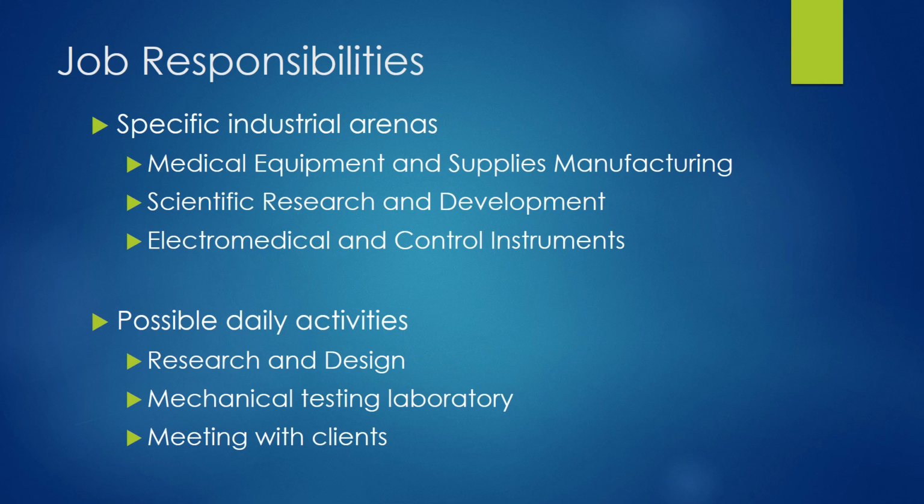Some specific industrial arenas that biomechanical engineers could work in include the medical equipment industry, many of which are located in Indiana. They might continue their research at a university or work with instrumentation and need to design the controls that people interact with. Some daily activities could involve research and design, knowing what has been made before and improving on those designs. Or they might be involved in some mechanical tests of products to see when failure occurs. Or meeting with physicians to plan the steps for surgery using medical instrumentation.